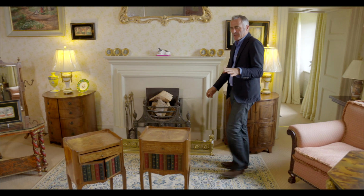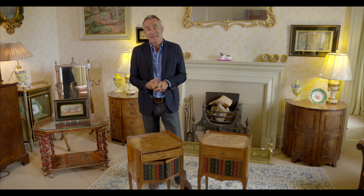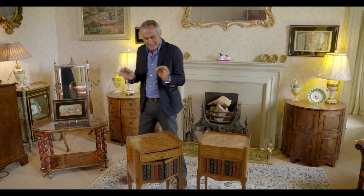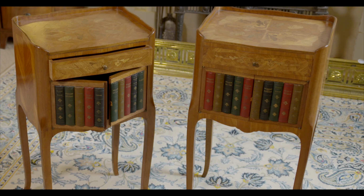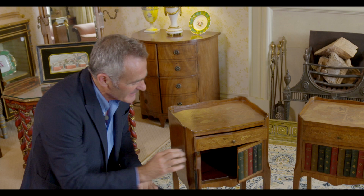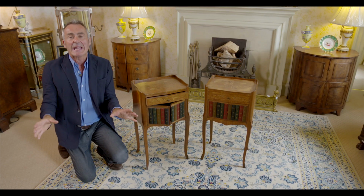Now, I've picked out this pair of night tables because they are possibly one of the best pair I have come across. They are so typically French in style and design, circa 1880. They are kingwood with the most wonderful, beautiful inlaid marquetry. Detail is exceptional on this little pair, with additional penwork on the tray tops. But as you can see, both have a little drawer at the top, and behind the faux leather spine, a little tiny cupboard.